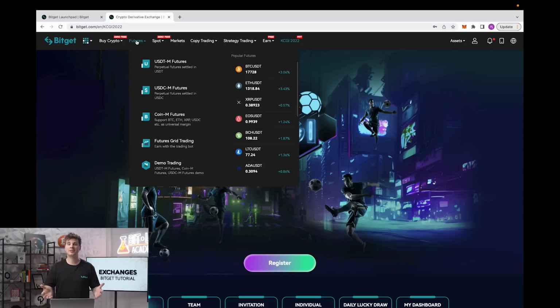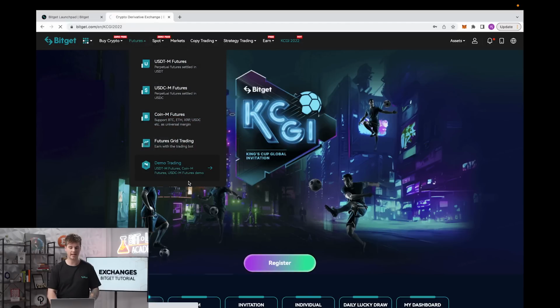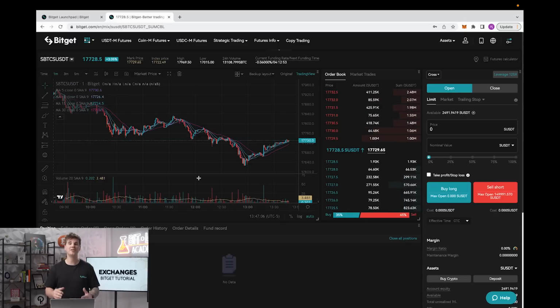So we've decided that it's probably not the best to copy other people's trades and you want to make your own strategy. But what if you want to make your own strategy, but you don't want to risk any of your own money? You can also do that here on Bitget. If you go up here and go to futures, you can click on demo trading. This is a very useful tool that I use all the time when I just want to try out a trade to see how it would go.